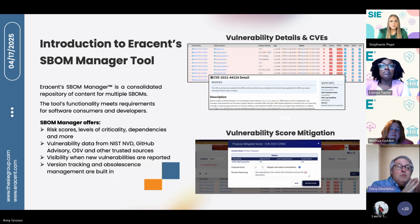We do offer a lot of information for every SBOM, within the SBOM, every library, every component. You can see what's the risk score for this one. Is this something that's a threat? We have it in 90% of our products. It's a high risk of having a vulnerability. What's the level of criticality? If something happens here, what's impacted?